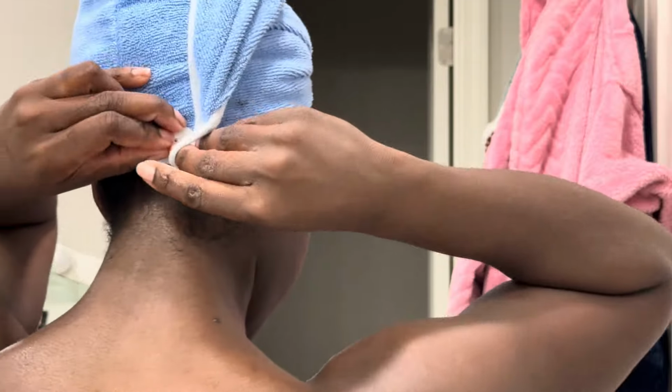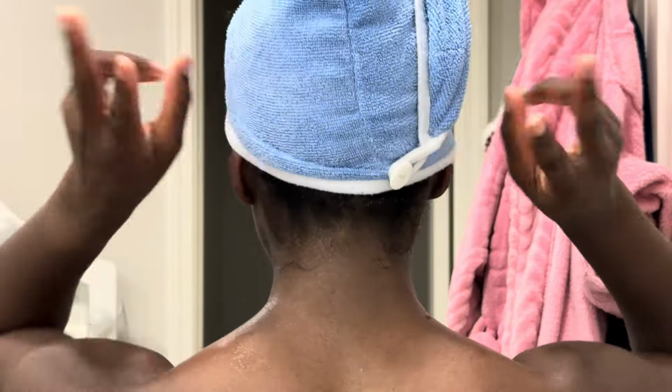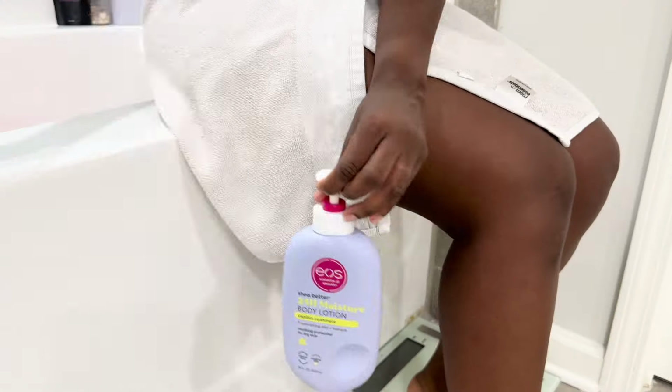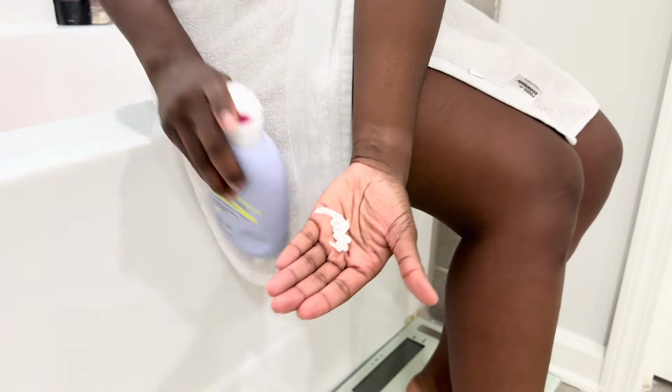So here I make sure that I put in my leave-in conditioner all throughout my hair, and then I am actually going to just put it up in this hair towel so that my hair can dry as much as it can. My hair does better when it's not super wet, so that's why I like to let it dry some first, and then I'll go in and twist it. I leave my hair like this anywhere from 30 to 45 minutes, and then I do my moisturizing routine while my hair dries some.